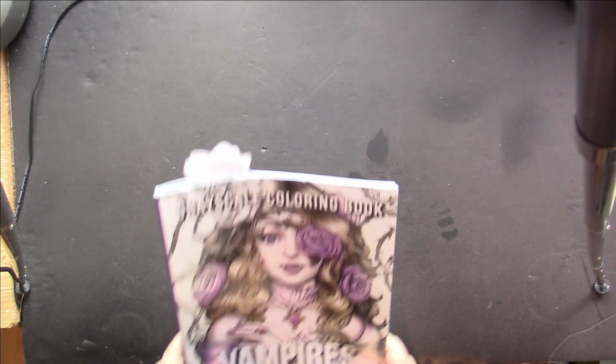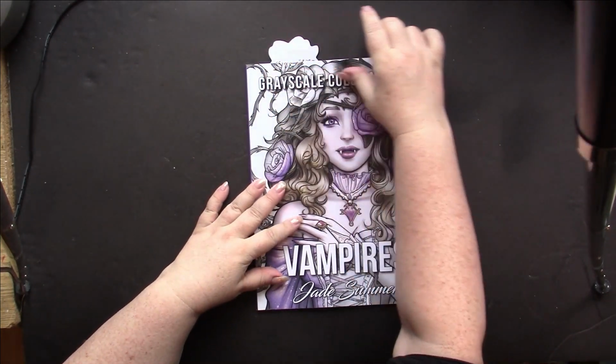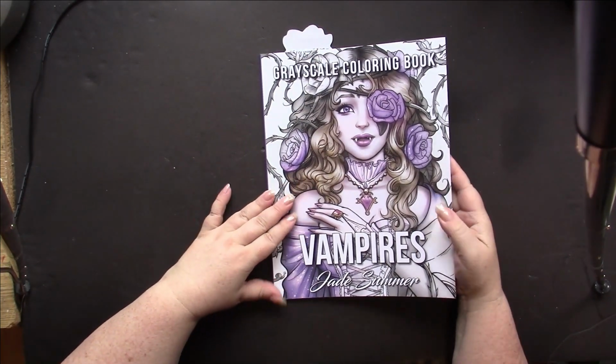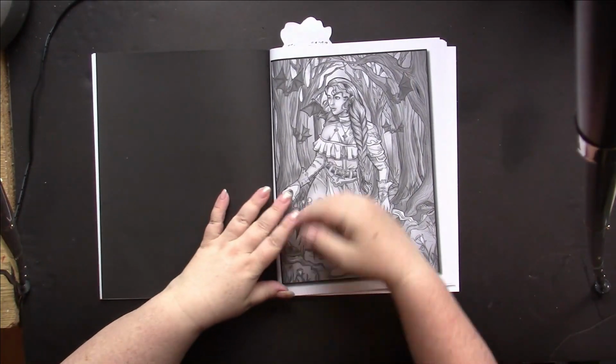Now, let me make a little bit of room here. I'm starting to get stuff left over. So, what have I done? Let's start at the top here. Okay, so my sister and I did a buddy color. I didn't do very many buddy colors this last month.